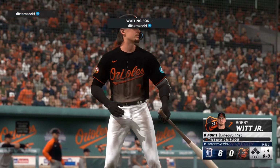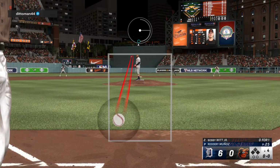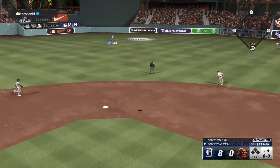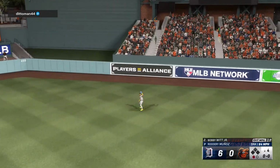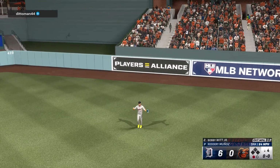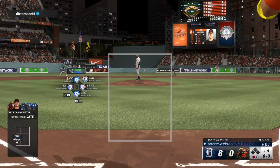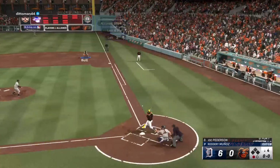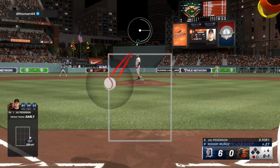Bottom 4 and into the box for Baltimore. Bobby Witt Jr. The shortstop, Bobby Witt Jr. The pitch. And that one in the air, center field. Siri in position. Hauls it in for the out. And there's one away. And now Jack Peterson. He's 0 for 1. And a foul ball. The Tigers up big in this one.